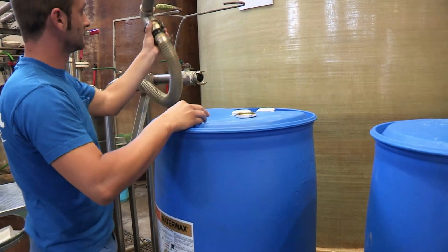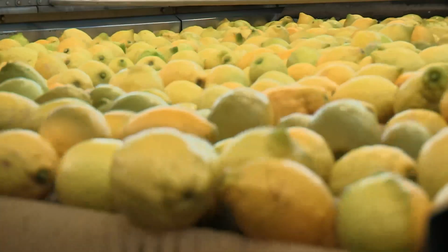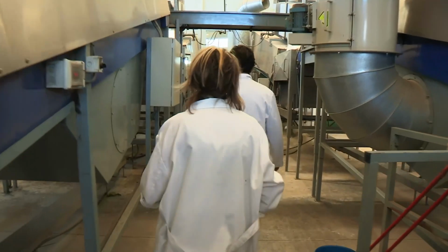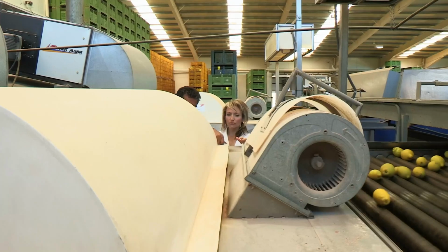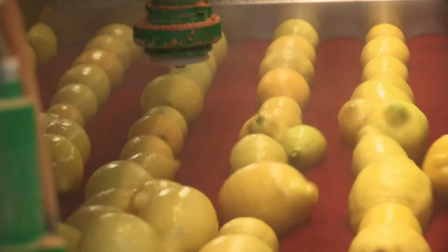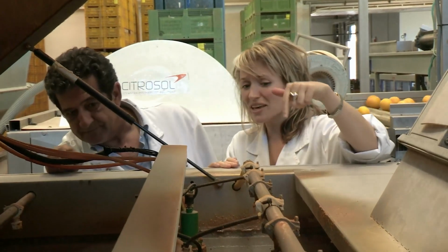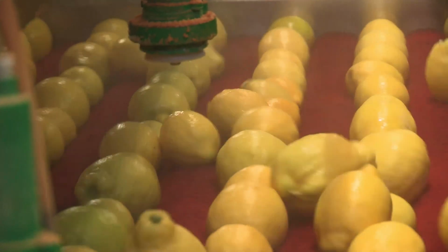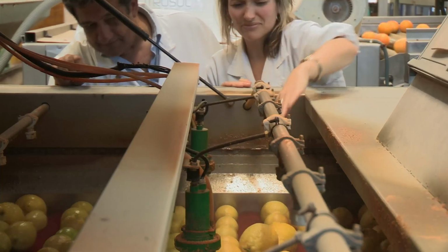Producers are continually trying to develop the most effective wax, and there are many varieties. Shellac, however, is used because it's edible, very durable, and exceptional at preventing moisture loss. And it gives a great shine. So this wax is edible. You can eat this wax. Yes, of course. Can I try it? Whoop. Don't eat too much.